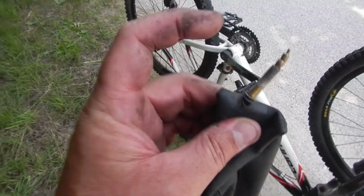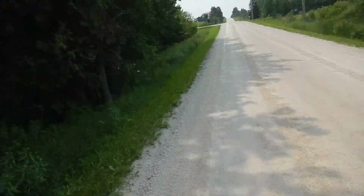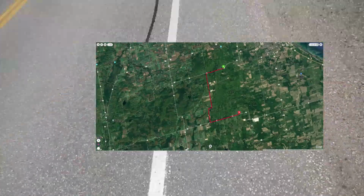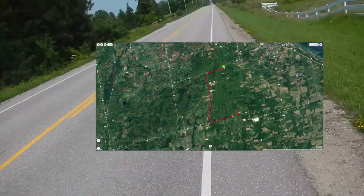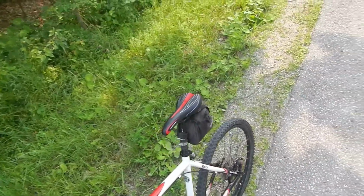Well, the good news is it was the valve itself. So, should be okay. Well, crap. Tire blew again. Oh, what a great day.